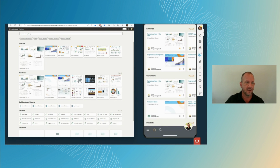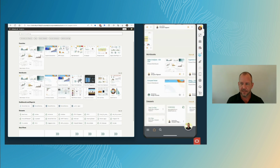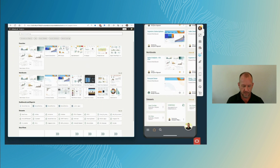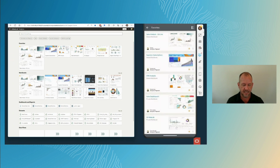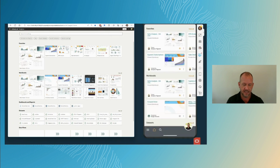So for example, here you can see that on the desktop on the left, you've got your favorites, but on the phone, it's laid out a little bit different, but conceivably the same information. I've got workbooks, I've got data sets, because I'm a person that has authoring privileges. For any one of these, I can tap into it and see the list in more detail, or see it sorted in different ways by date and so forth.